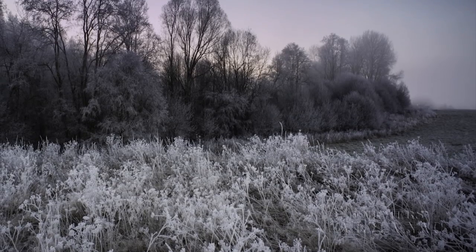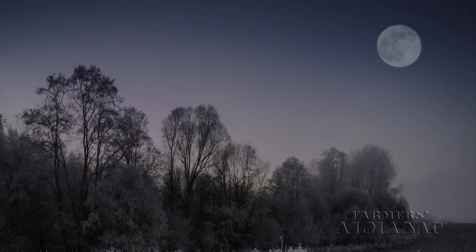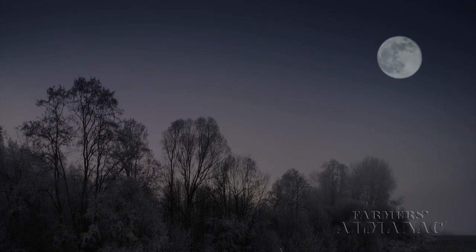Because November also signals the time when bitter, hard frosts become more frequent, this month's moon is also sometimes called the Frosty Moon.